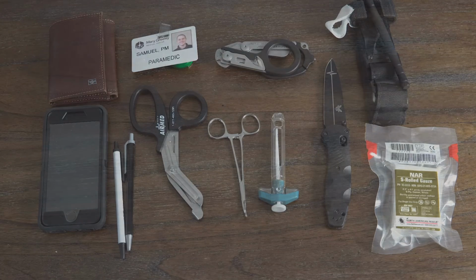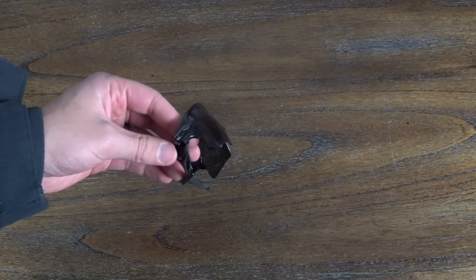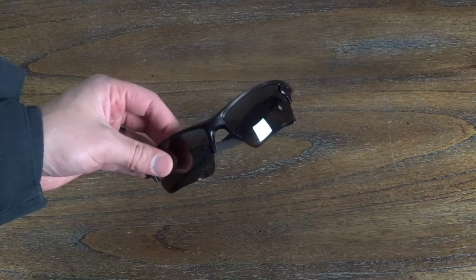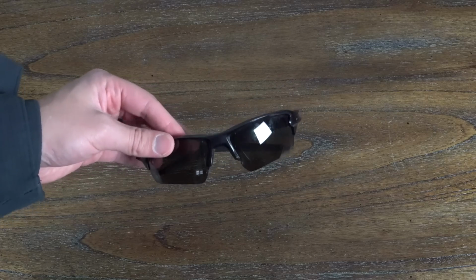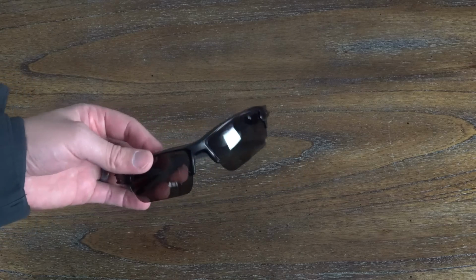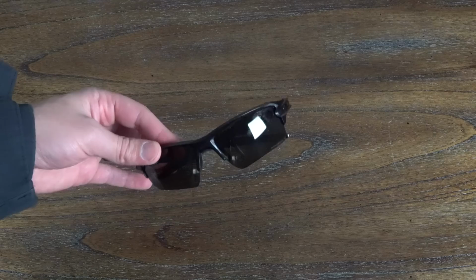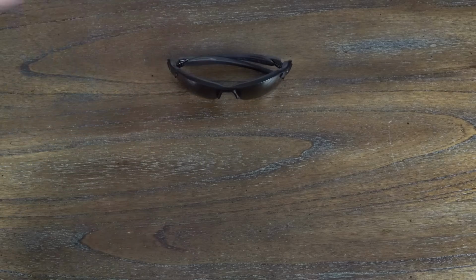Okay guys, so I completely got done with filming today, and I realized I forgot two items off this list. The first of those items are my sunglasses. These are Oakley Flak Jacket sunglasses. I got them off of the standard issue website from Oakley. That's their discounted website for police, fire, EMS, and military. You can go sign up if you're part of one of those services, and they give you a pretty good discount there.